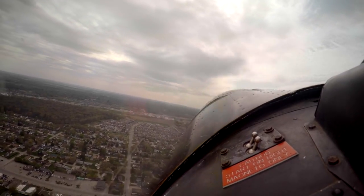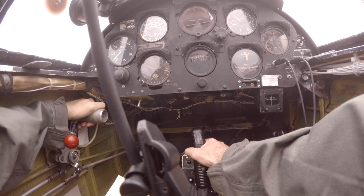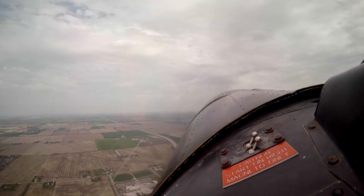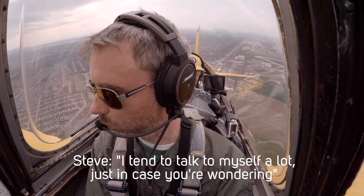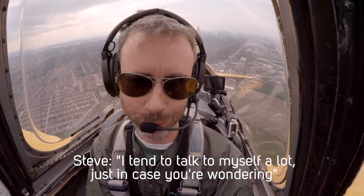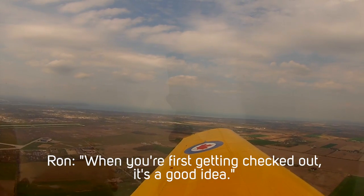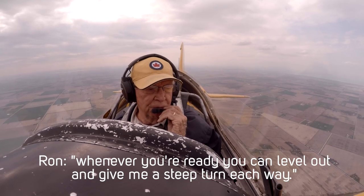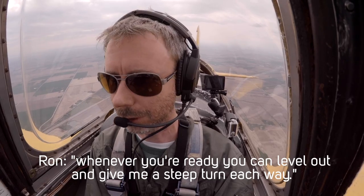Again, previous episodes will cover the fact that this engine is upside down and spins the opposite direction we're used to, so P factor is the other way, and you got to use left rudder with power application. Our altitude restriction is 2,500 feet? Yeah. Otherwise, we're good. I tend to talk to myself a lot, just in case you're wondering. That's fine. I enjoy people doing that. When you're getting first checked out, it's a good idea. And whenever you're ready at 35, you can level load and you can give me a steep turn each way. Roger.